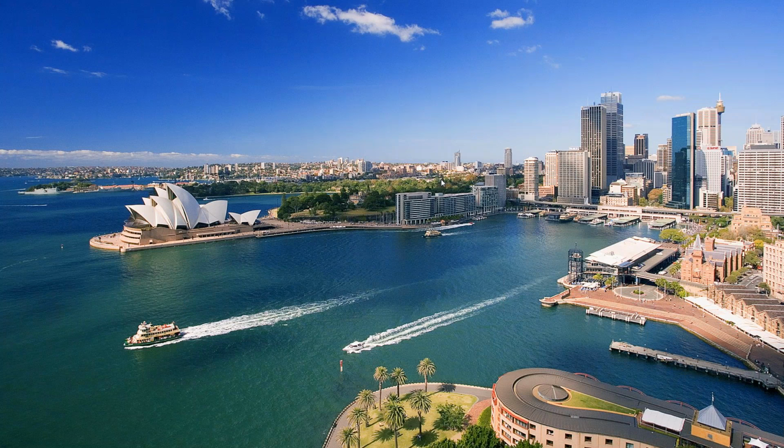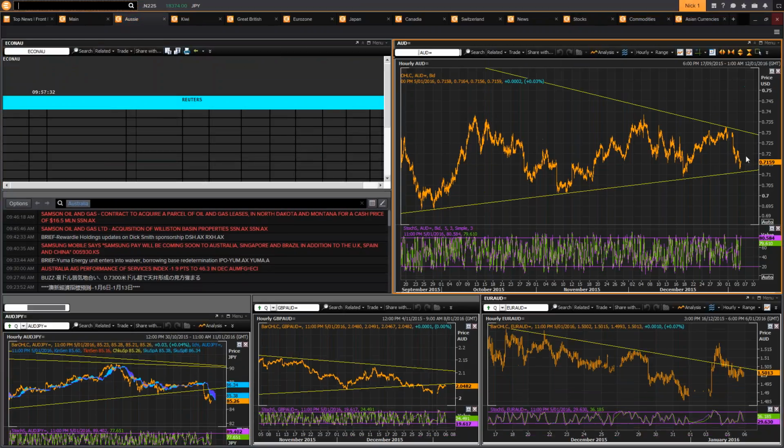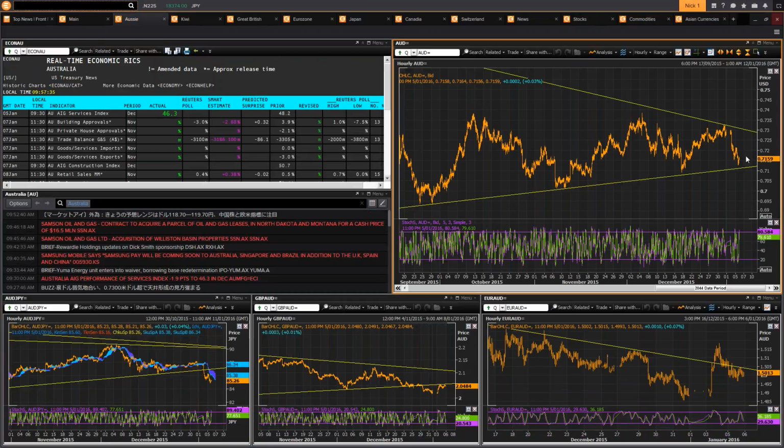Well, it's midsummer here in Sydney, and it feels like midwinter in London. It is hammering down with rain and not very nice at all.